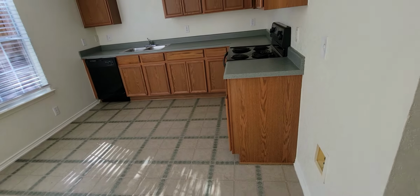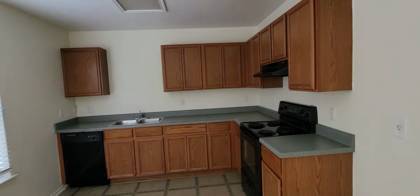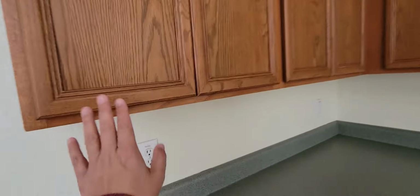Flooring, I'm not too thrilled about, but we could easily lay some laminate on top of it. And you got a lot of cabinet space. Look at all the cabinets we have on top. These are probably a C grade quality of cabinets. These aren't real wood. This is a kind of particle board that has a wood look veneer on it. But nonetheless, they look like they're in good shape, you know? Got some scratches here, but that's not too bad.